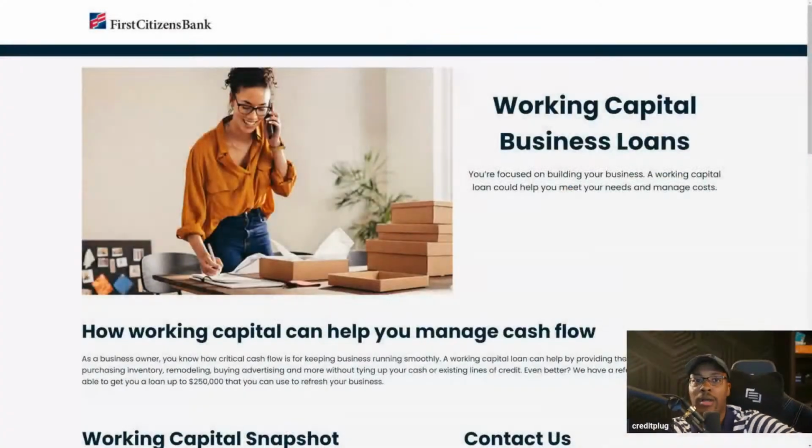Working capital is also going to be much shorter versus a term loan, which can go out 10 years usually on the business side for unsecured term loans. Working capital is usually going to be shorter. Most I usually see is probably out to like 24 months in terms of working capital. Some working capital can go out to 60 months, but it all depends. So just to give you a distinction between those two types of products.